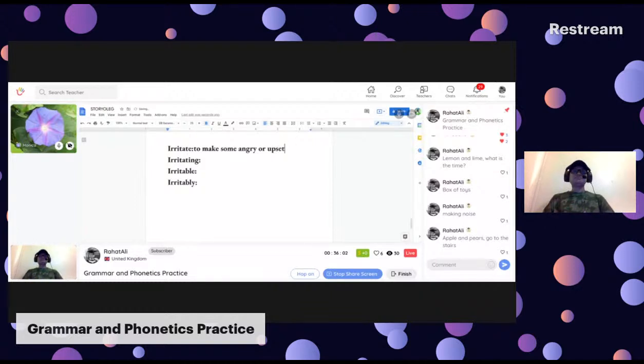So this is a verb. Can you please make a sentence with this word, irritate? Okay, irritate. My brother was irritated this morning because the taxi driver arrived too late. My brother was irritated. In that case, it should be irritated. Okay, we're going to find out in a moment.